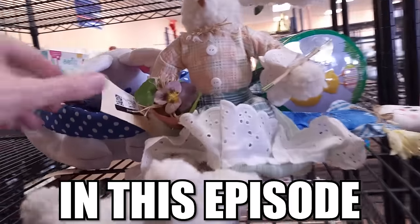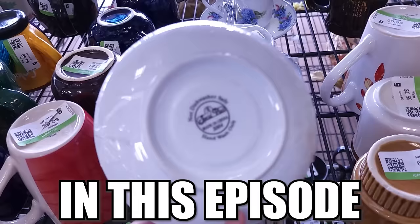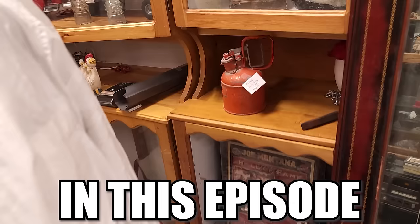Always got to check if these are bunnies by the bay. Oh no, you have a... Interesting, something made in 2004 is not made to be dishwasher safe. But then we're going to head over to another store. So I will do the full recap after that store.